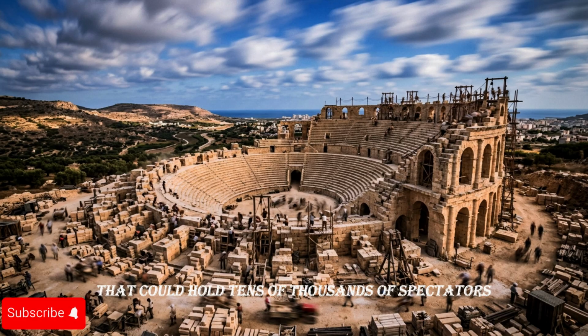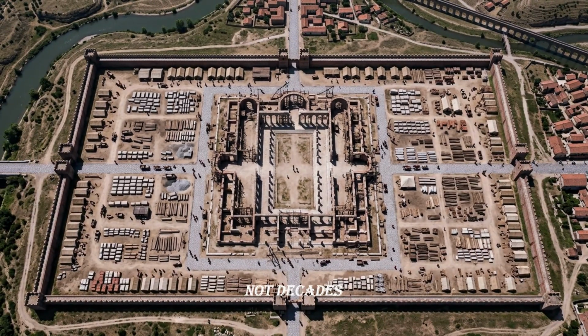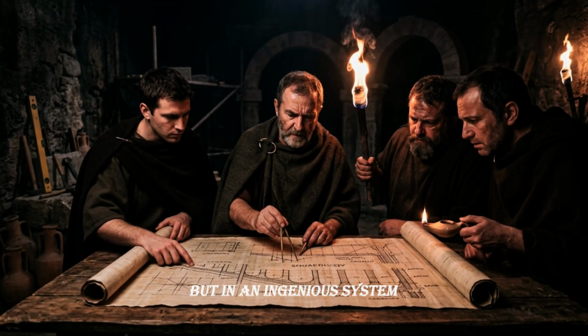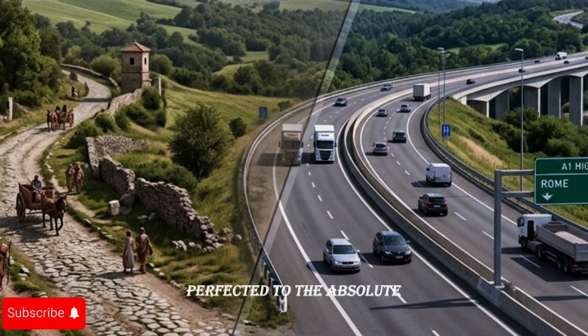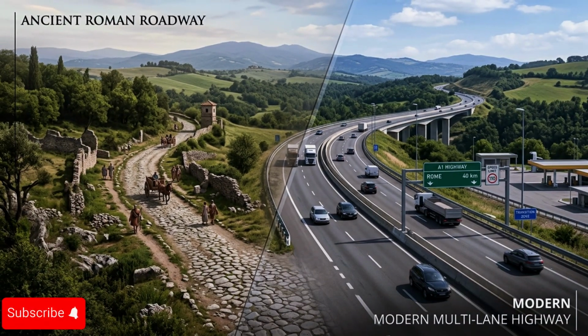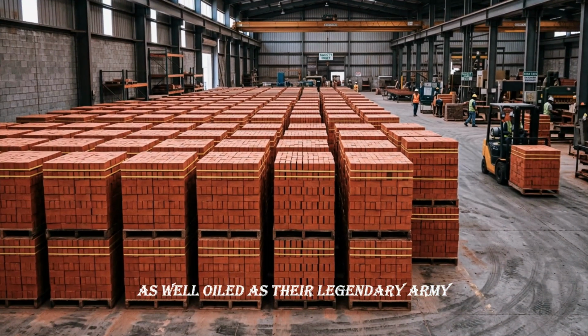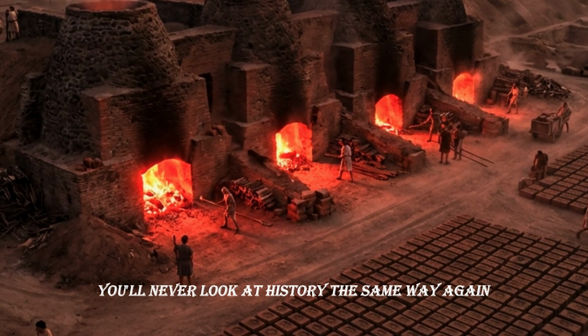Amphitheaters that could hold tens of thousands of spectators were built in a matter of years, not decades. Think about that for a second. The secret lies not in magic, but in an ingenious system, standardization, and organization of labor, perfected to the absolute. The Romans turned construction into a mechanism as well oiled as their legendary army. And once you understand this system, you'll never look at history the same way again.